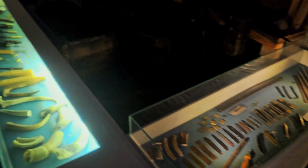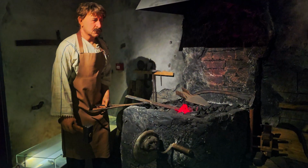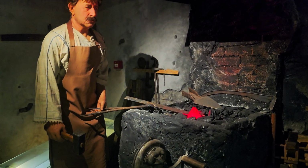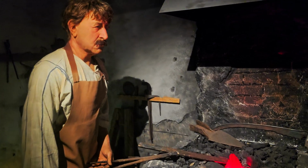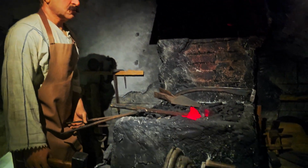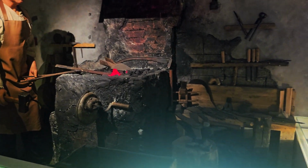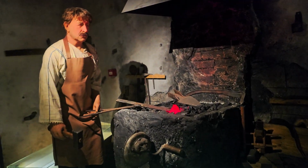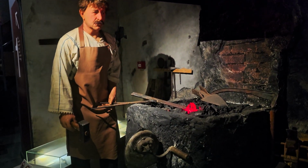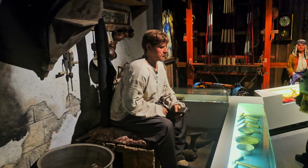In the dimly lit corner of the museum, the figure of a blacksmith stands resolute, his brow furrowed with concentration as he hammers away at a glowing piece of metal. The forge beside him radiates an intense heat, casting a red glow on the iron as it begins to take shape under his skilled hands. The rough-hewn walls and rustic tools surrounding him tell the story of an age-old craft, where fire and iron are brought together in a delicate dance of creation.